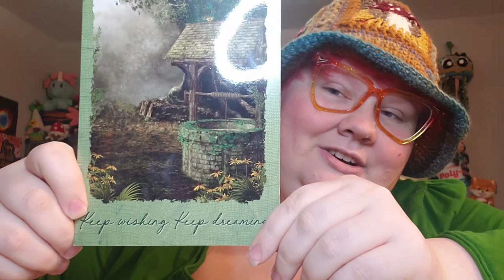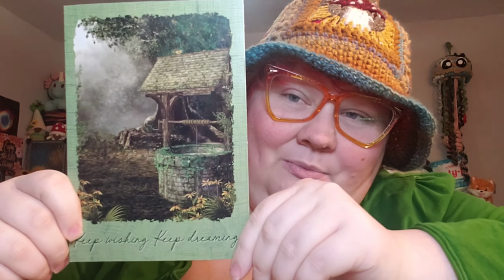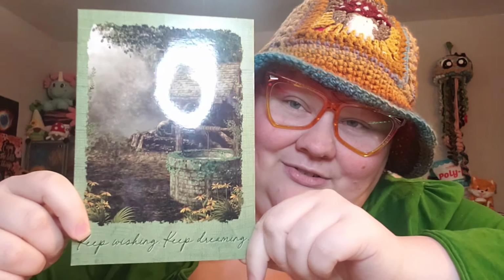All right, so the first one that I've got here is from Amy at Hooked on Wishing Crochet. And this is a beautiful card. This is literally giving me hobbits, fantasy, enchanted forest. It says, keep wishing, keep dreaming. And there's a mossy well. It's got vines growing on it. Beautiful big tree in the background. I love the greens. Gorgeous. It's a gorgeous card here.